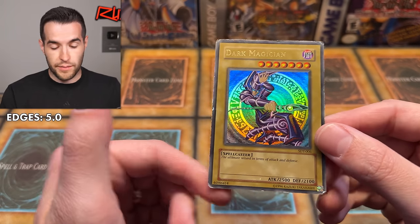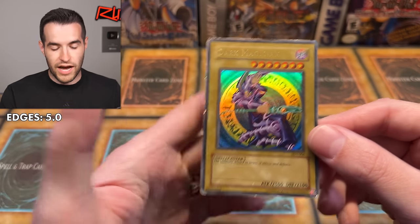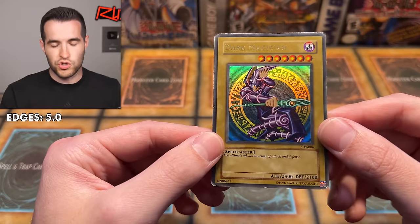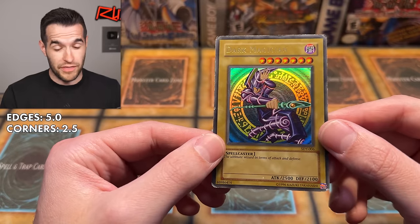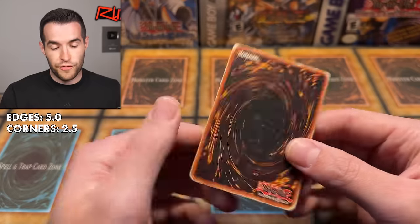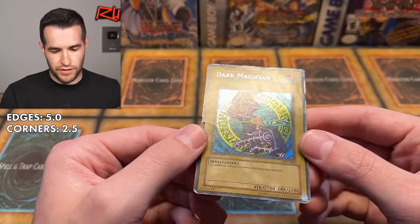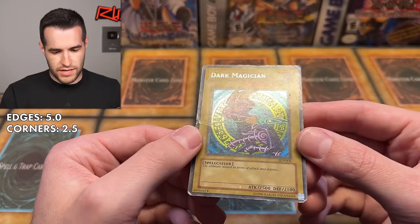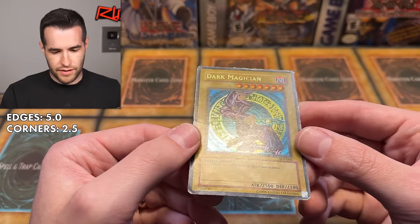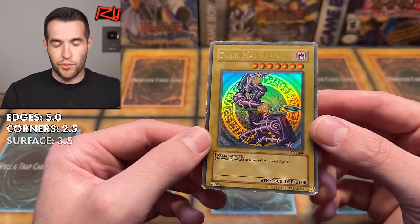The corners are all damaged. I don't remember how they did corners. When they're all bent like this, they've got to be something super low. So I'm going to go 2.5. How about that? 5 on edges, 2.5 on corners. Surface is pretty disgusting on this one. It's so murky on the back. It's got to be something under a 5, right? The front's not as bad, but I would say a 3.5 on that one.